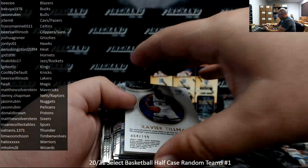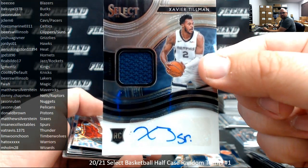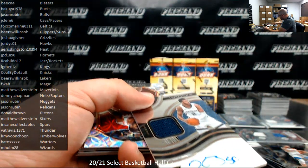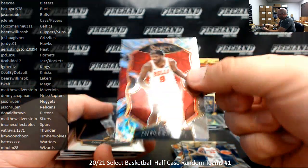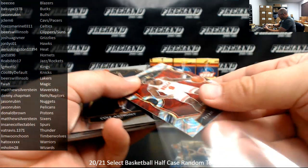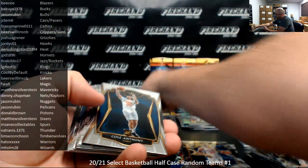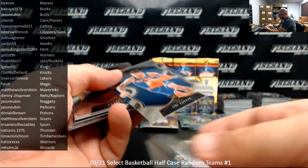All right, rookie jersey auto to 189, Xavier Tillman, Memphis Grizzlies. First rookie auto, finally. Took three boxes. Made it happen. Looks like the scope prisms are one a box. This one's Patrick Williams. Pulled a couple of them in the previous two boxes. Obi Toppin. Actually, it's the first time I saw him.